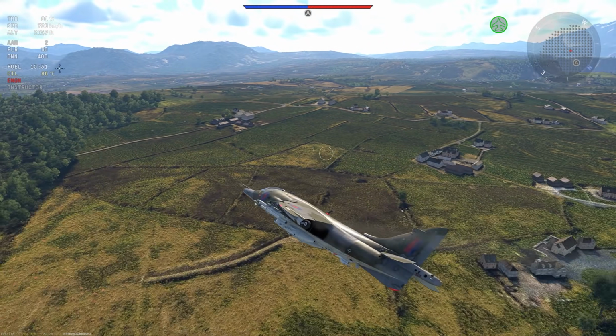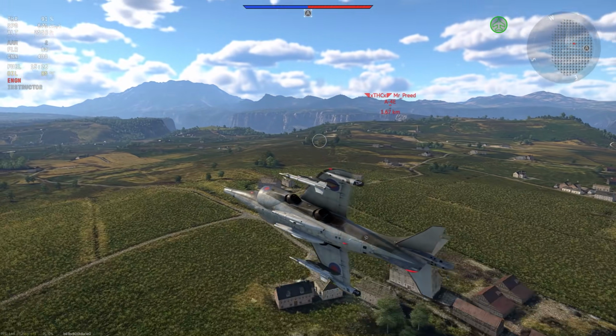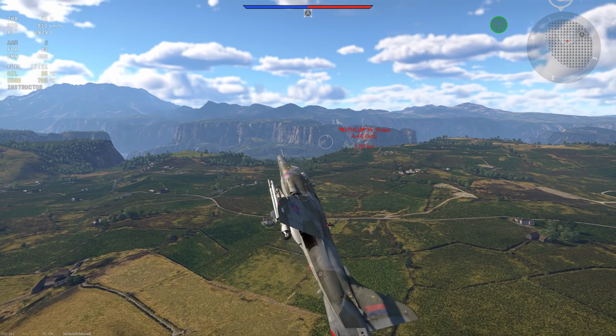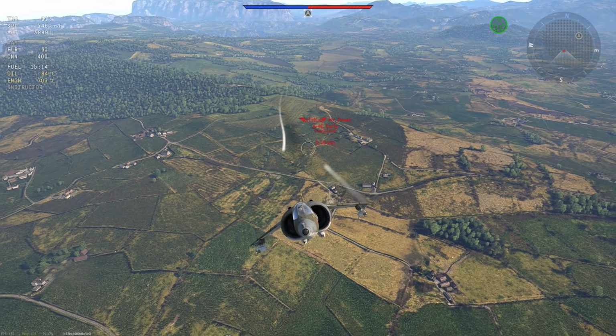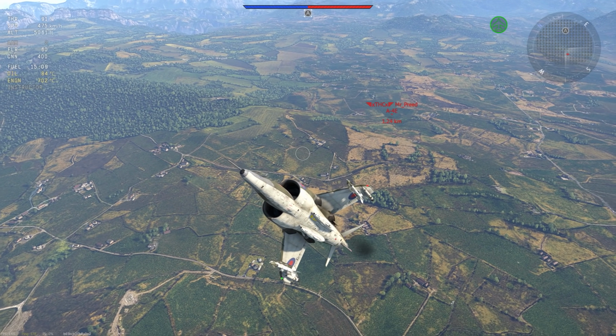I'm actually going to have to worry about this engine. The Harrier does struggle, and he's going to reverse that turn, go into the 1 circle. He may actually get a shot here with guns. Oh, just pulled out of his nose there. We're going to try and force him into the vertical here.